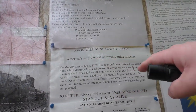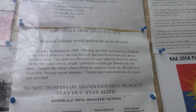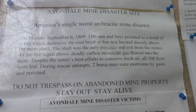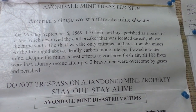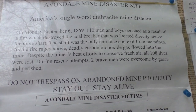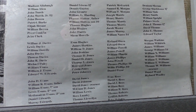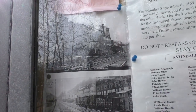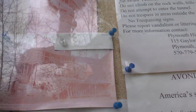So they have another little board here with some more pictures and information. You can see America's single worst anthracite mine disaster. So I'll let you read that. That's some of the information I mentioned before. And they have a list of all the victims' names. And there's some more photos. This one says spring 1905.